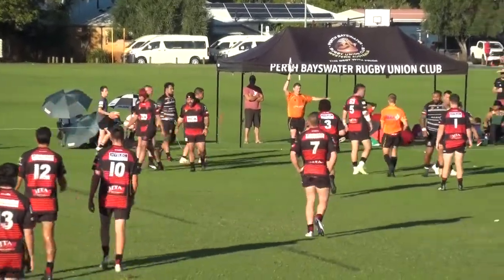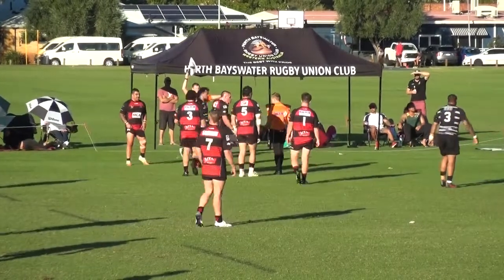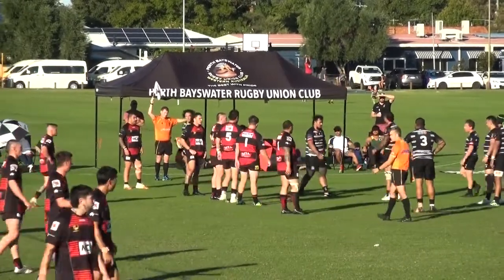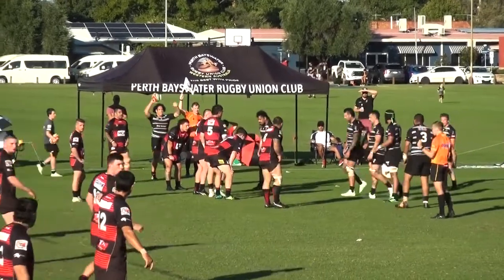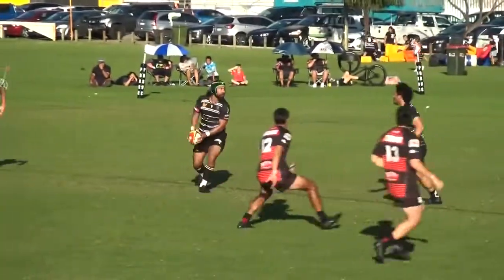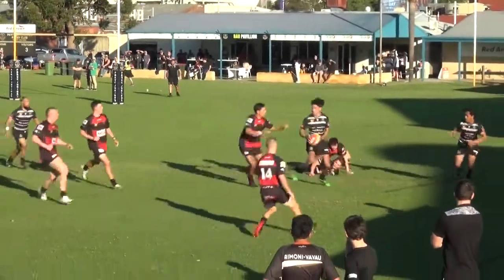Fayagali. Happy to see that over the line. So Tatafu will return the ball for Bayswater. Guys, set please. Back in their defensive half. That line out's quick and short, and they get it to the backs with ease. Sayalala managed to get it wide.